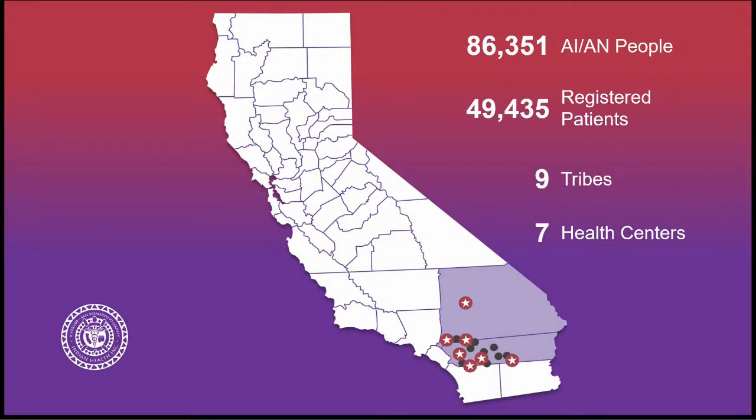Riverside, San Bernardino County Indian Health has about 86,351 American Indian and Alaska Native people in their catchment area in both San Bernardino and Riverside County. San Bernardino County is actually the largest county in the United States, so it's a pretty large area. They have 49,000 registered patients. They serve 9 federally recognized tribes through 7 health centers. So they're the biggest in California, but they're definitely not the biggest in the country. There are much bigger programs across the country.